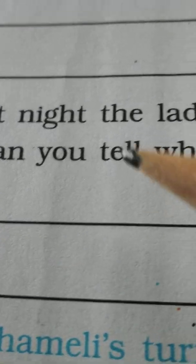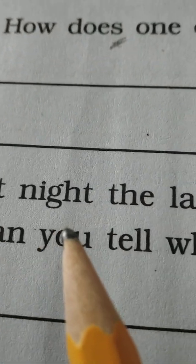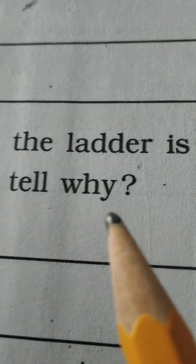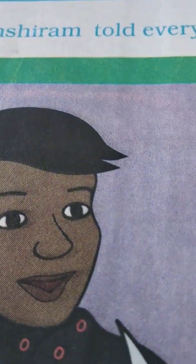At night, the ladder is removed from these houses. Can you think or tell why? I'm going to use this sentence to answer. The ladder is removed from these houses at night to keep out wild animals. Simple, isn't it? Its present tense is, so that's how I'm answering it, is. The ladder is removed from these houses at night to keep out wild animals.